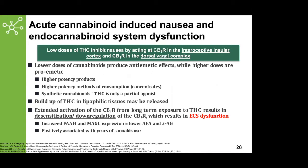Now, the higher doses are proemetic, so we see that again with the high potency products. Higher potency methods of consumption, such as concentrates, which are often used with specialized pens or dab rigs, and synthetic cannabinoids, which are full agonists. Now, there's a theory that buildup of THC in lipophilic tissues may be released, but the data on this is pretty weak. What we ultimately see as a result of chronic consumption of THC with these higher potency products is extended activation of the CB1 receptor, which again is a G protein coupled receptor. Long-term exposure to THC will cause desensitization and downregulation of the cannabinoid 1 receptor, which causes endocannabinoid system dysfunction.